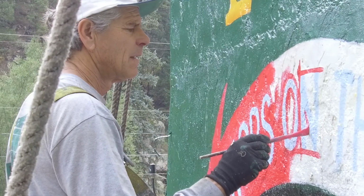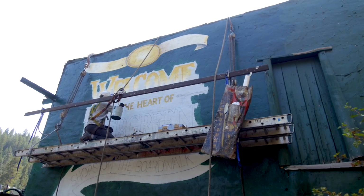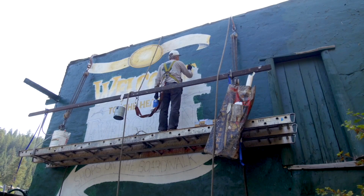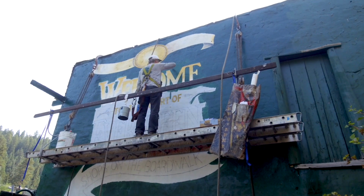This one here is kind of somewhere in between. I mean, you do get some pedestrians that are going to see it, but for the most part, it's going to be drive-by traffic. So I knew it had to be bright, colorful, bold letters. It had to be read from a distance.